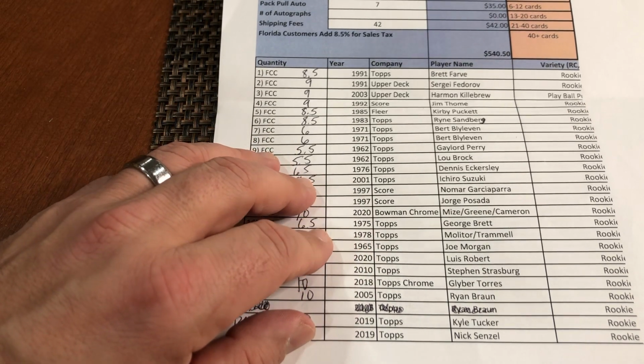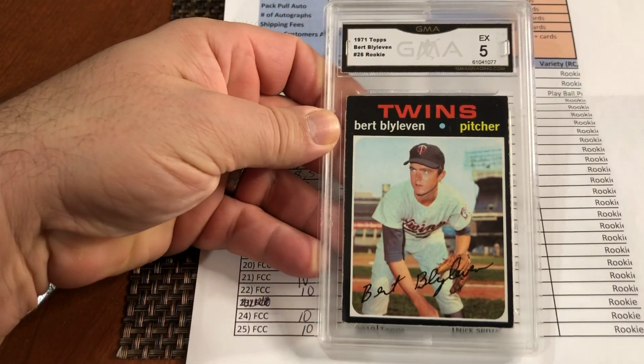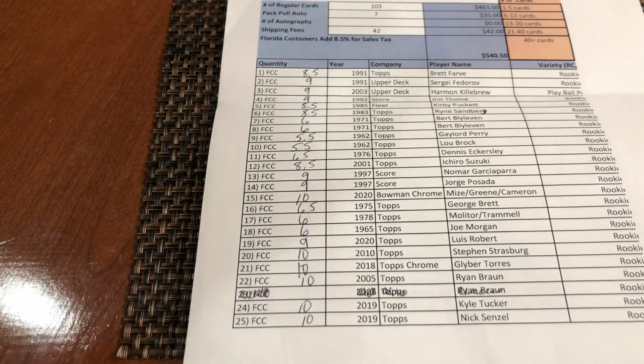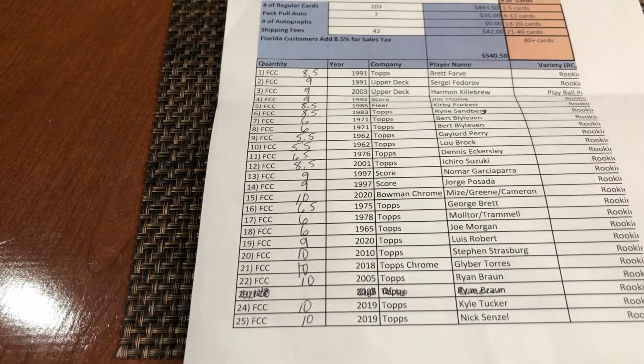All right, 1971 Topps Bert Blyleven rookie. I said this would get a 6. I got 2 of these. This one came back a 5. And this one came back a 4.5. Probably one of the hardest sets there is to grade.